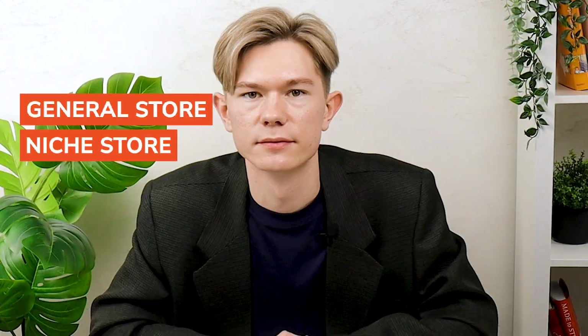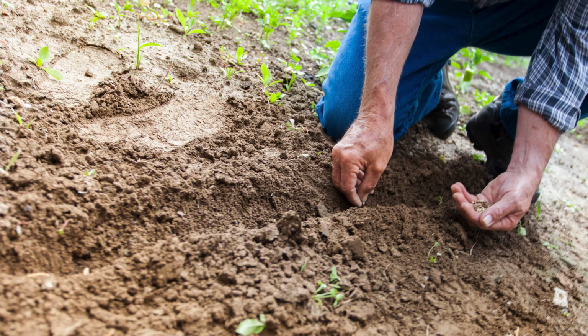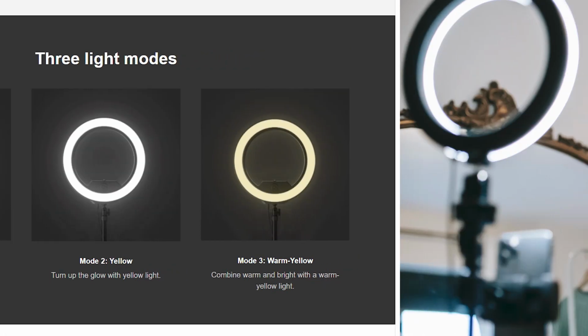When determining your target audience, common sense is going to be your friend. No matter if you have a general store or a niche one, not everyone is going to be your target audience. If you sell gardening products, most probably you won't target younger audiences. And if you sell LED ring lights, you won't target people of an older demographic as well.